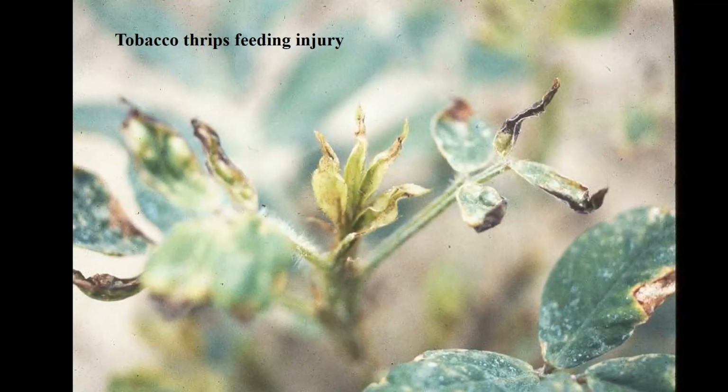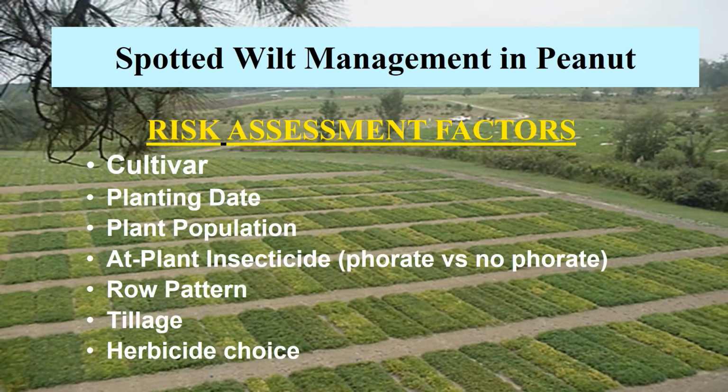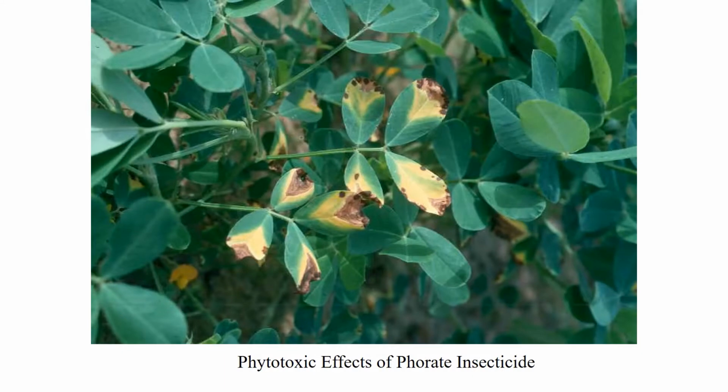Tobacco thrips do direct damage on young peanut, but incidence of spotted wilt typically hasn't correlated with thrips control or levels of thrips feeding injury. Although most insecticides we've evaluated for thrips control have little effect on spotted wilt, Phorate insecticide applied in-furrow has provided suppression of the disease as well as thrips control. Phorate is a significant part of the integrated program for management of spotted wilt.